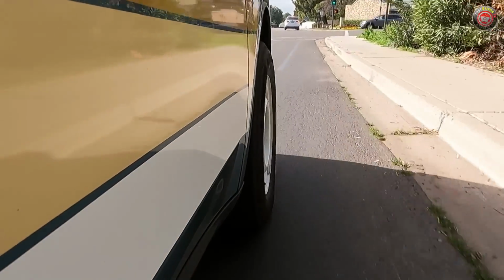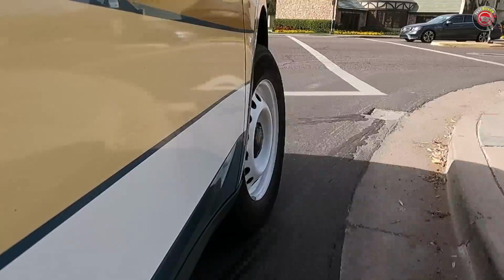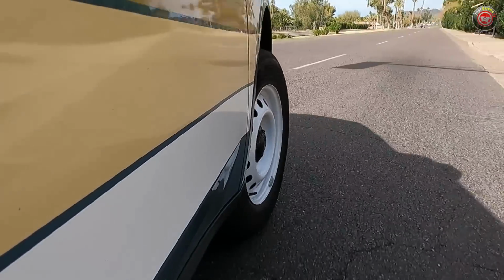I've gotten used to how these brakes behave, as have most owners. It's just not a good deal. So if you're looking at buying a hybrid, know that you're going to be getting some goofy brakes with this thing. There's that.